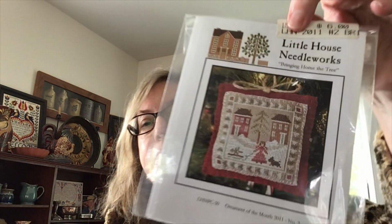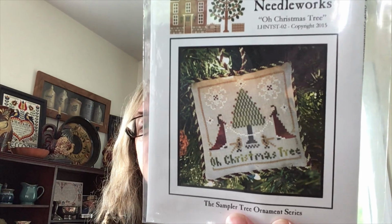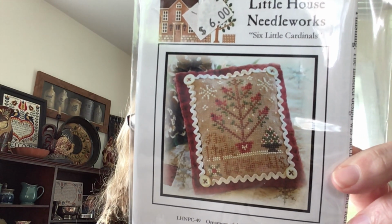Here is Saltbox Village, Ornament of the Month, 2012. Love me a Saltbox house. There we go. Ornament of the Month 2, 2011, Bringing Home the Tree. Cardinal Winter. Oh Christmas Tree. Warm winter woolens, and you know I'm a sheep fan, so I thought that was really cute, and a knitting sweater fan too. 6 Little Cardinals. All is Calm. Pear Tree.